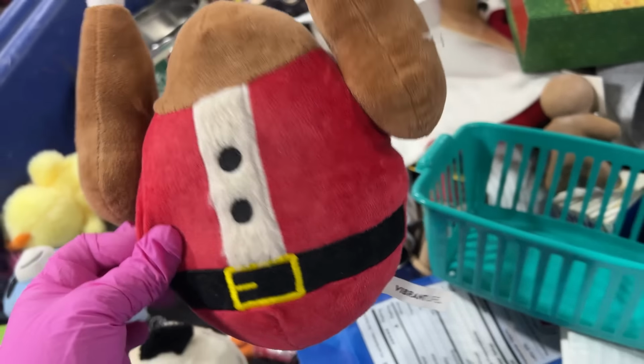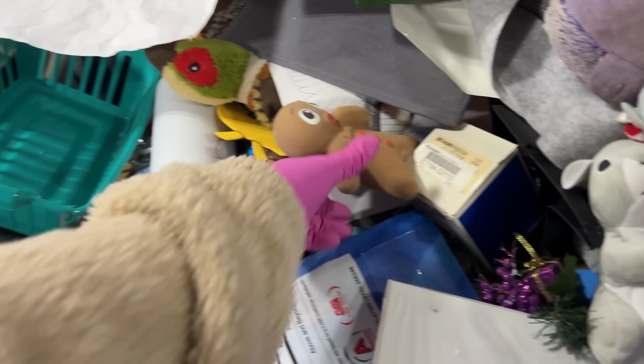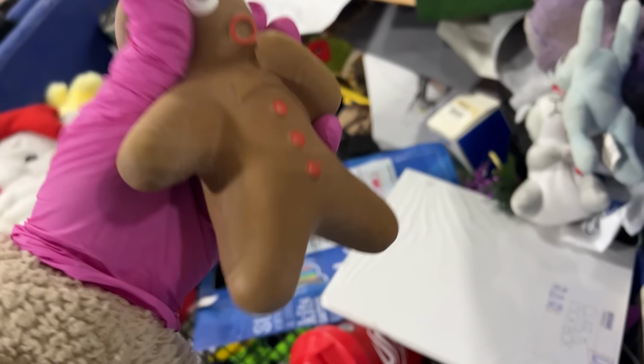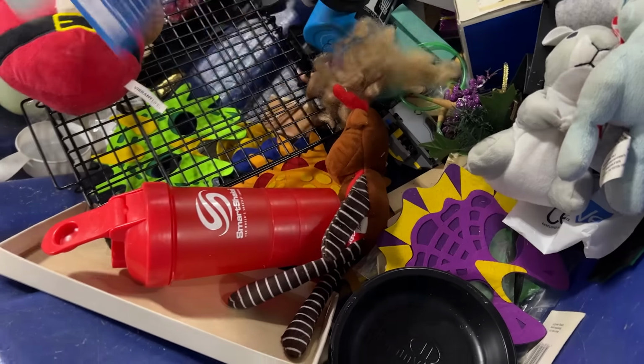Whoa, chicken leg. Santa chicken. Just what you need. I know, right? Oh, look at this. I saw that too. It doesn't squeak though. It should. It's broken. Yeah, you can see it. Yeah. That's too bad.